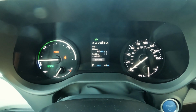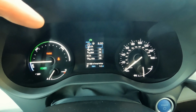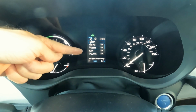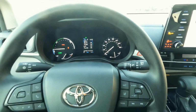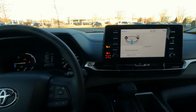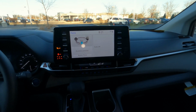Audio settings, trip information. Here's our settings for lane tracing assist, pre-collision, blind spot monitoring, rear cross traffic alert, and then the road sign assist. So the Sienna LE does come standard with all of the safety features that Toyota offers, even on the top of the line. So full suite of safety.